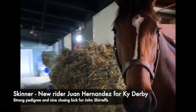Now, he's one whose pedigree is good, and it looks like he's slowly improving for John Sheriffs and sitting on a good race. And if he can get into the Kentucky Derby, I think he's a solid exotics threat at a price. So those are my 3 live long shots for the 2023 Kentucky Derby.